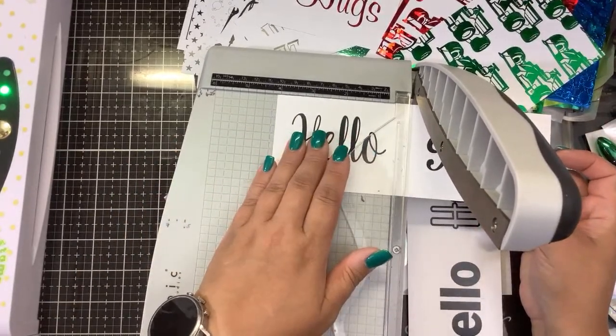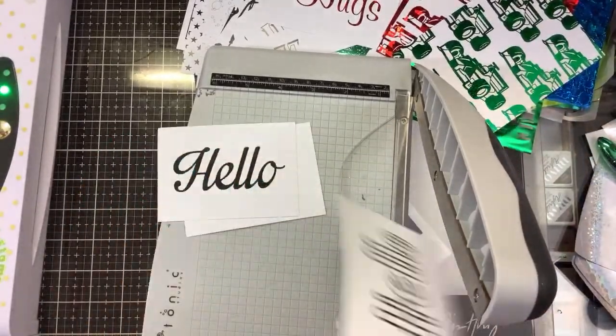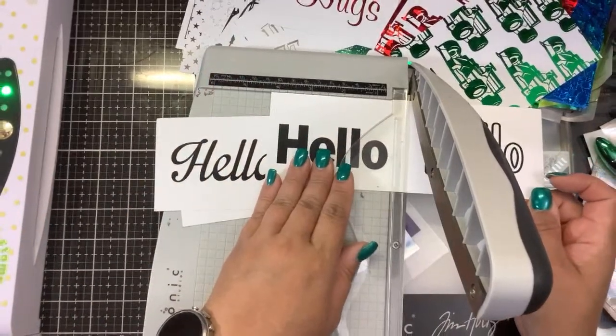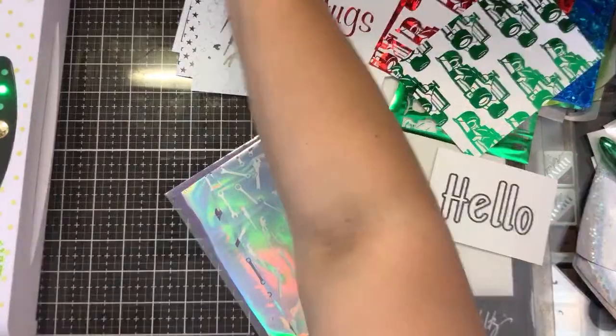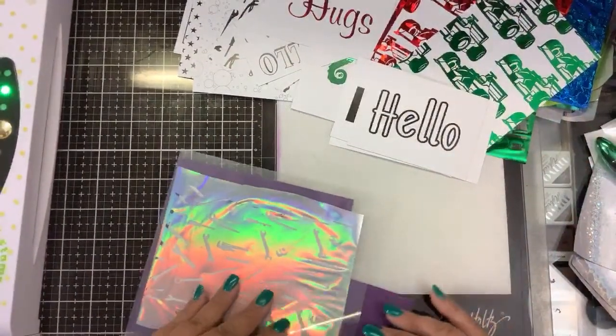And then, Lindy, when you're done, there's a video I did the other day that explains the difference between hot foiling and toner foiling. What we're doing here is toner foiling, also known as mink foiling. This is probably going to be the easiest one for you. Hot foiling takes a little bit more practice. It's a little more finicky.